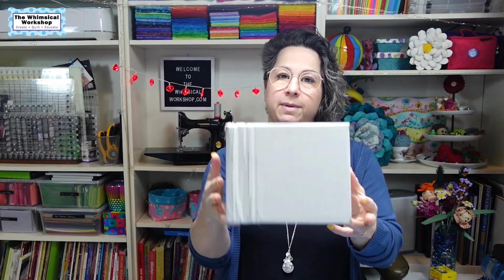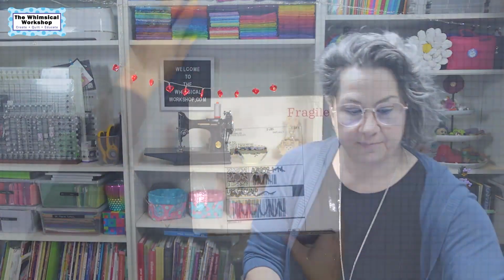Let's get to what is in this funky box. If you have been following along, you know that Open Gate quilt boxes come in a flat rectangular box. And then this month it came in a cube, very curious. And it has the word fragile on top, even curiouser. So we are going to see what is inside this box. Without further ado, let's switch over to the overhead camera.